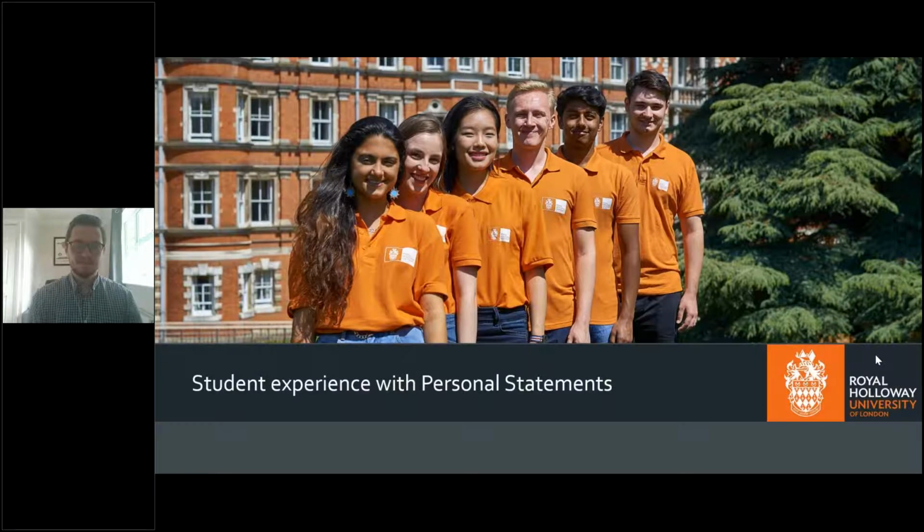But I've got friends now who are in the new George Eliot, and it looks absolutely amazing. I'm so jealous that they have this basically luxury housing. I didn't live there, but I wish I did. Yeah, George Eliot is something else, I think.